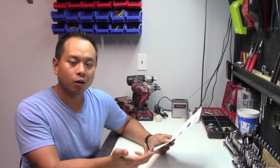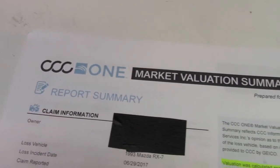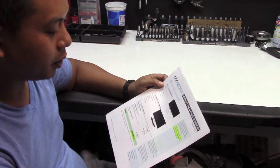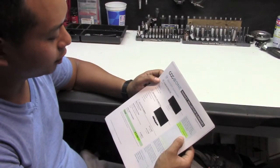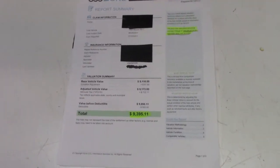AC line is up. Alright, now that you've seen the car and what happened, let's talk through this Geico market valuation summary BS and how they try to shaft me. So first thing I want to show you is that the car didn't have a working odometer. So they gave the car 184,000 miles since no odometer value was provided. So that's BS. As you can see, they valued the car at just a little over $9,000.